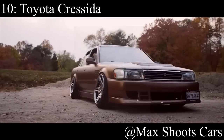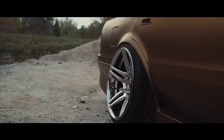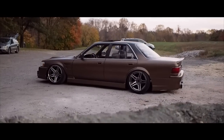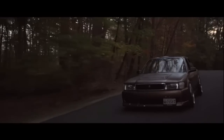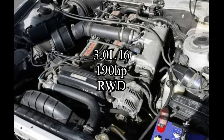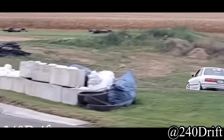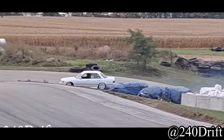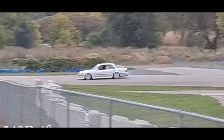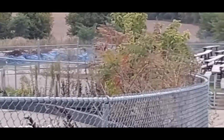This car is so underrated in not only the car community, but the drifting community as well, buddy. They're kind of boring looking. They just look like a sedan, but they come with a 3-liter inline-6, making 190 horsepower, and it was rear-wheel drive, and that's one of the best horsepower numbers on this list, to be honest. It just really is pretty great, and drift cars usually don't have that much horsepower stock. It's also a Toyota, so you know the engine is going to take power reliably.